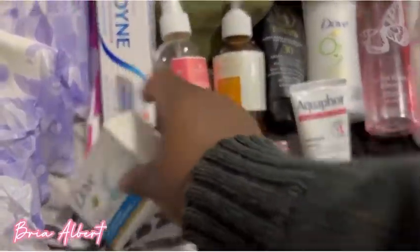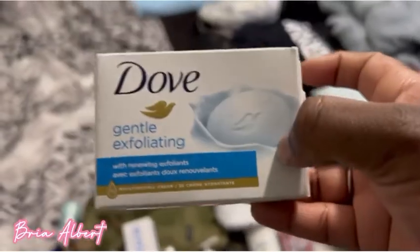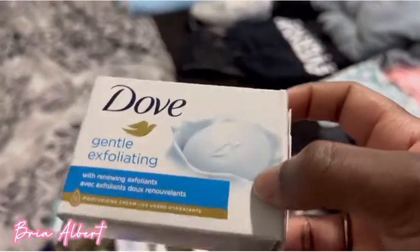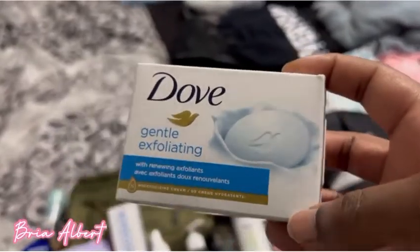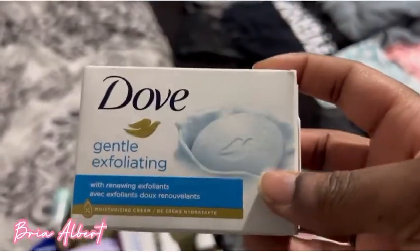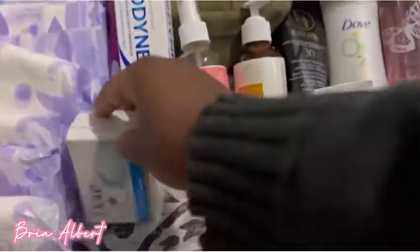I'm also going to be bringing some Dove soap. This is the gentle exfoliating Dove soap. They do give you body wash and soap in the hospital, but it's actually really small and it doesn't do anything for me, so I'm bringing my own.